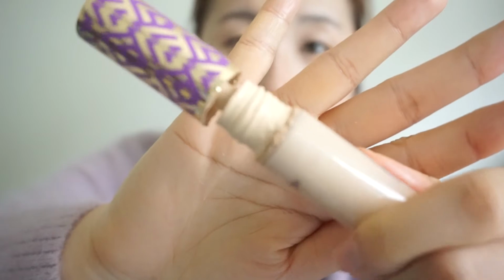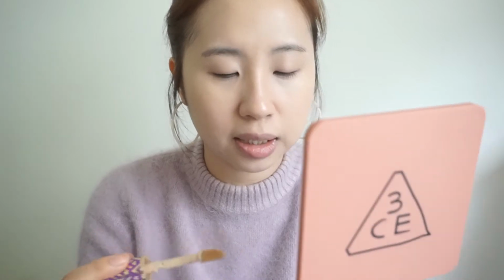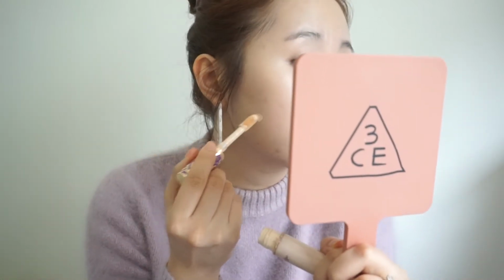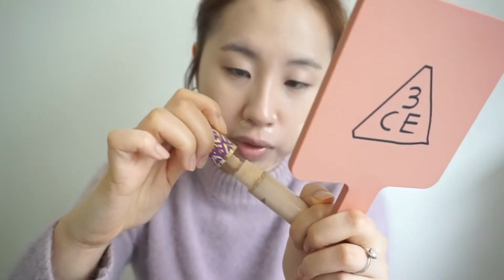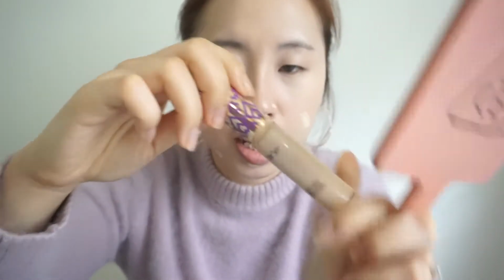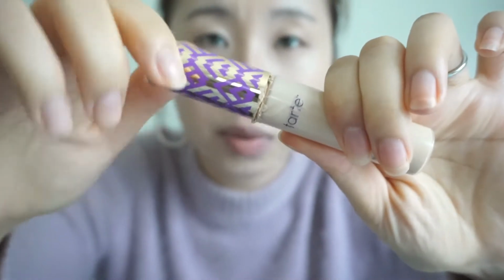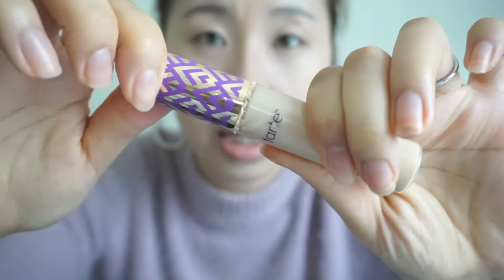It's so messy. It leaves my drawer really dirty too. Every time you put it back in, a little bit of concealer will spill out. So it's kind of annoying, but it's a really good concealer, so what can you complain about, right? You have to be really slow and careful when you close it, and when you close it, it will start to leak. It's so gross. Oh my gosh, it's so dirty. But I can't really complain because I really do like the concealer, so what can I do?